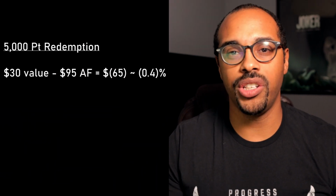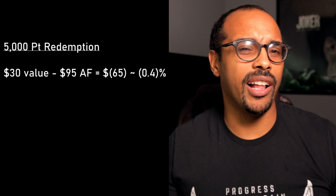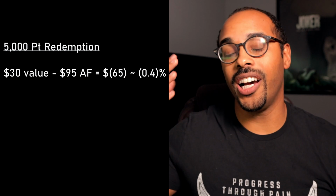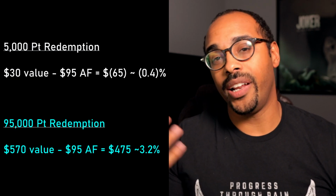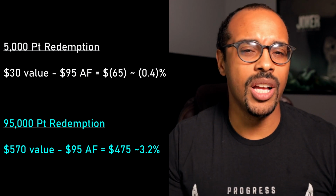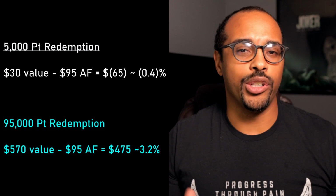So what you want to do is apply that $95 annual fee to your redemption. So for that 5,000 point redemption, we know that we got about $30 in value. So you're essentially paying $95 to get $30 in value. So a net value of negative $65. Doesn't quite make sense. But if we look at the other end of the spectrum, that 95,000 point redemption, we're going to be paying $95 to get $570 worth of value, which is a net value of about $475. In other words, about 3% return on your $15,000 worth of spend.